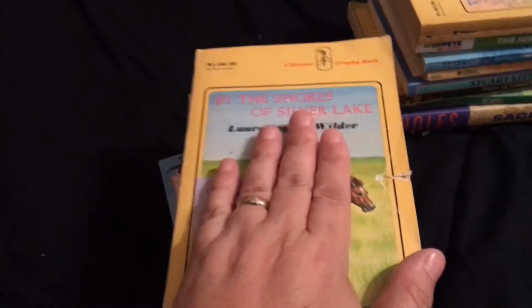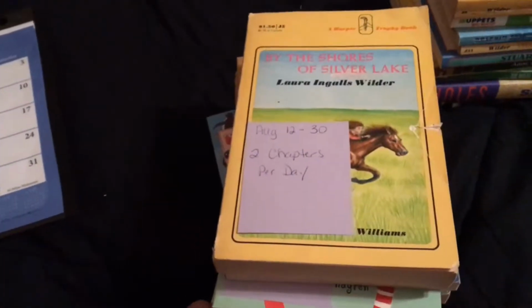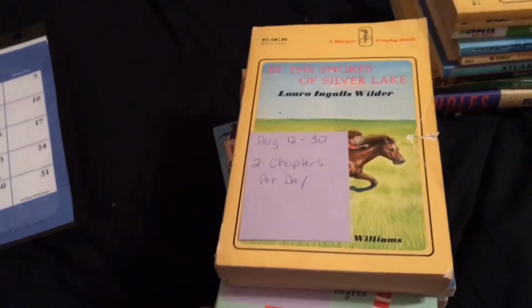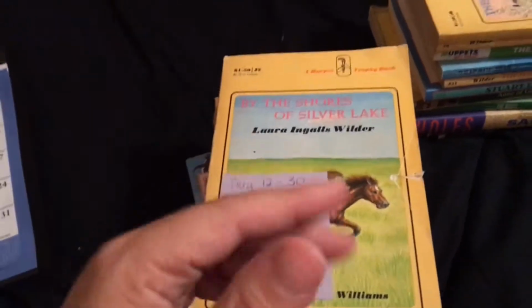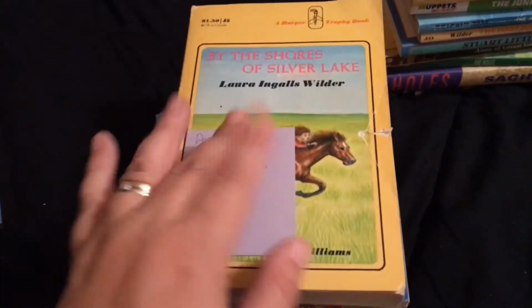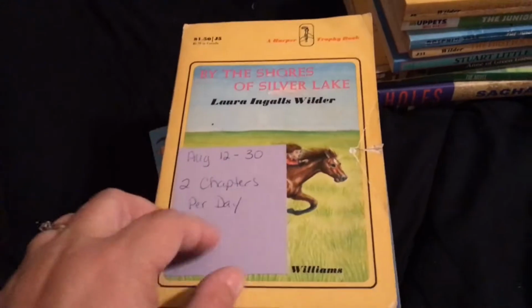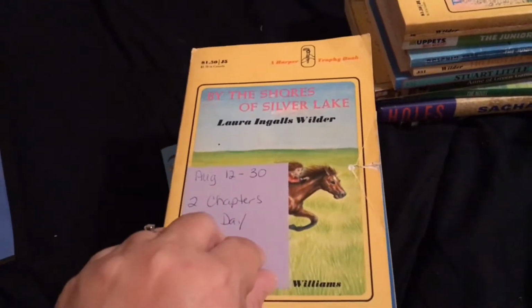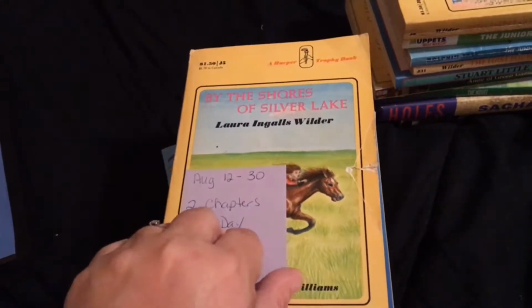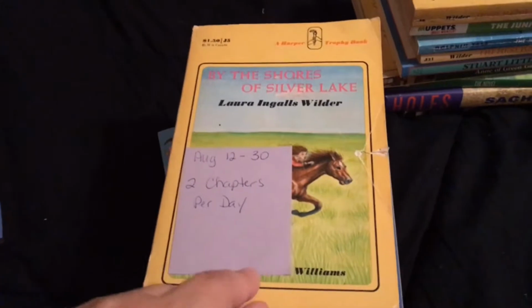So we are going through the Little House series, but what I found is that we can't just read Little House books, because although my children love them, I don't know if they get tired of them, or I kind of get tired of them. I want to move on to another story. So I sprinkled the Little House books through this school year. We've already read Little House on the Prairie, Farmer Boy, Little House in the Big Woods, and Little House in Plum Creek.